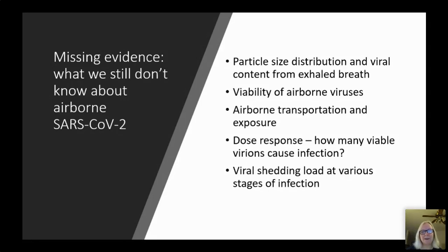The next question is about viability of the airborne viruses. Just because they exist in the air, if they're not viable, they don't really pose a threat. So we need to understand more about the infectious or the viable nature of these viruses and how they are affected by environmental conditions, for example, temperature or relative humidity or the light, and just how long they stay viable as a function of time. The third is airborne transmission and where these particles are transmitted. It's a very complex thing because it depends a lot on the airflow within the building, the HVAC system. But how long do they stay airborne, and what is the exposure to people within the same indoor setting?